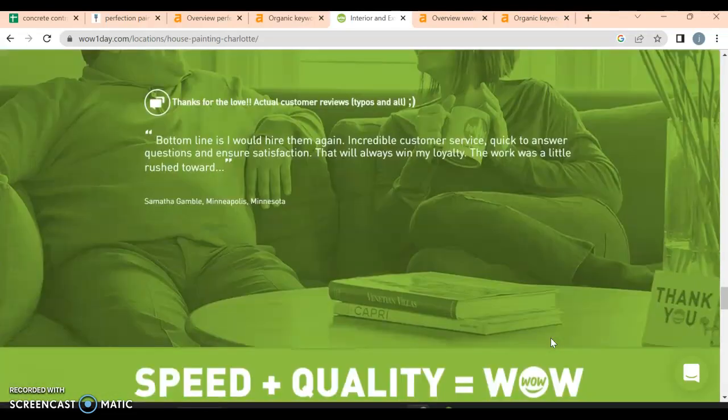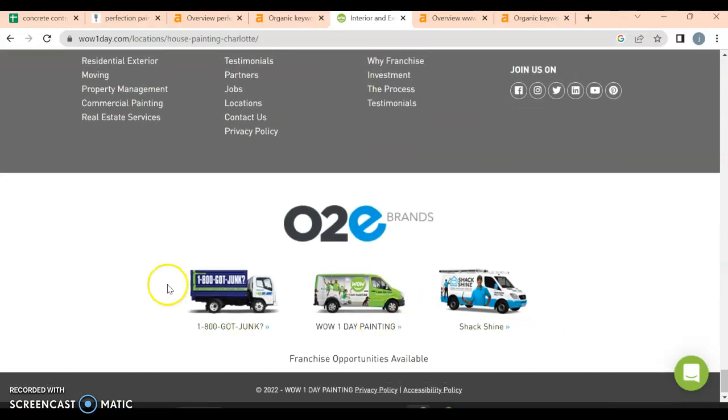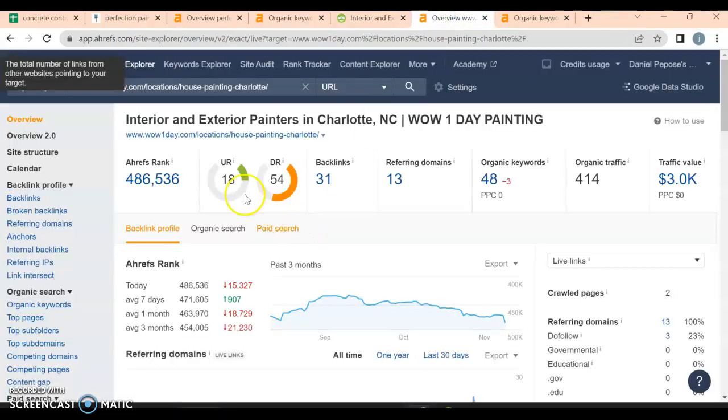So overall, just going through the website, they do hit the criteria of about 1,500 to 2,000 keywords. They got a decent amount of links throughout the page, so they're not doing too bad. But let's take a look behind the scenes, see what's going on. Their website strength is at 18 right now, so that's pretty okay. And their domain rating is 54, so Google really trusts them.